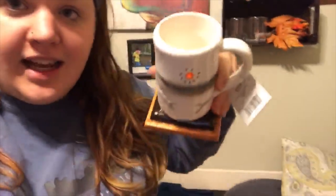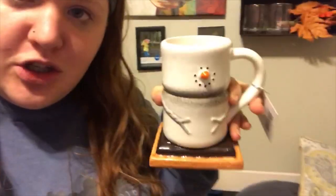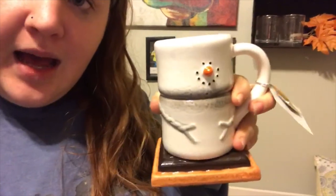But I did the one thing I said I wasn't gonna do, and I got a mug. So I got this mug. It was originally $14.99, so I got it for $7.99. And it's like a little s'more with two little marshmallows, and it's a little snowman face. I just think it's super duper cute.